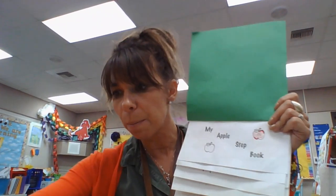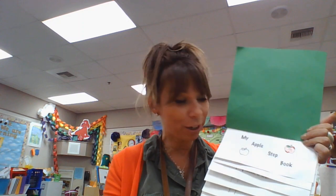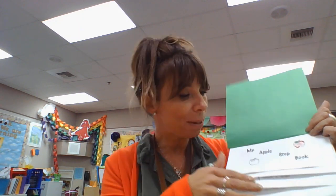I need to color those in. I need to make those sweet apples come alive. I tell ya, whoopsie daisy. I'll do a little bit more. But I gotta make those pop, right? Don't they look so much better when I make them come alive with color?